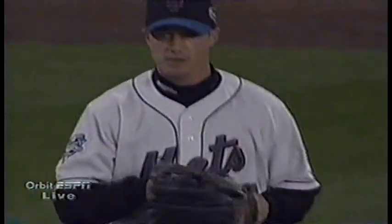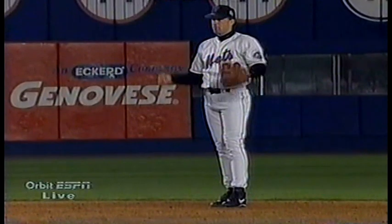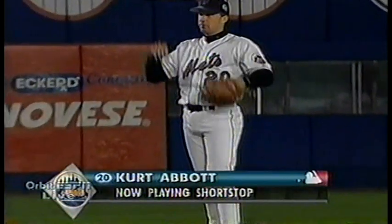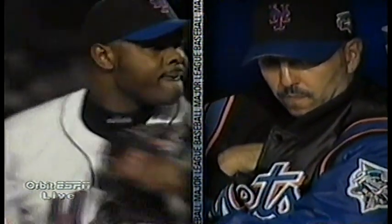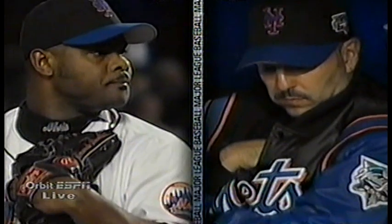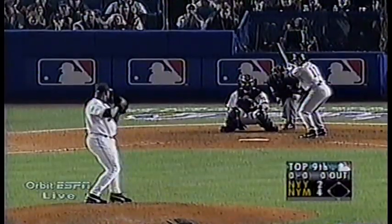Can the Mets hang on to a 4-2 lead in the 9th inning? McEwing stays in the game in left field for Agbayani. Abbott at short for Bordick. And on the mound, the man who blew the save in Game 1, Armando Benitez. Franco with a chance to be the winning pitcher. And Joe Torre goes to his bench. He sends up Chuck Knoblauch to pinch hit for the pitcher, Stanton.